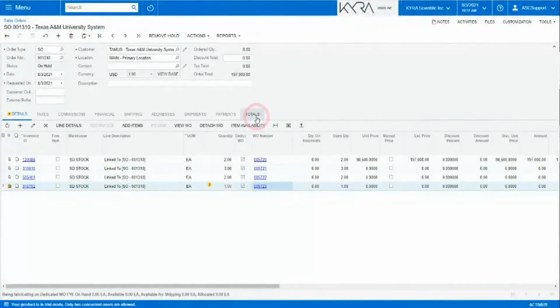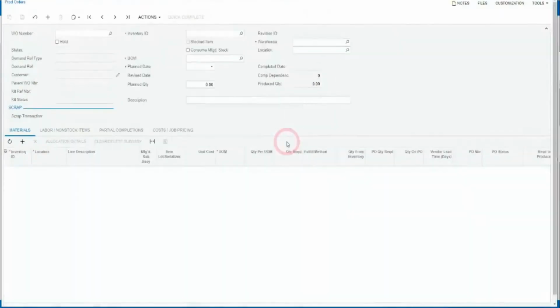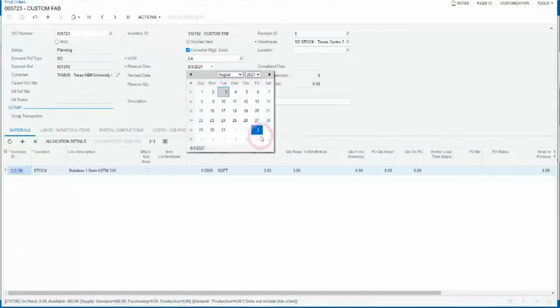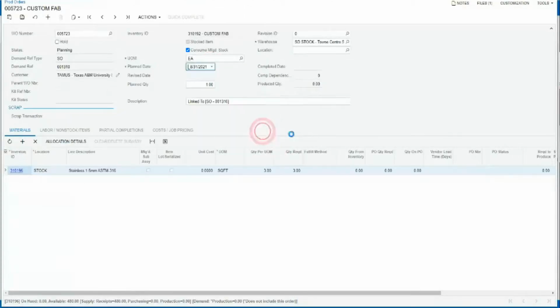And then my question is, can we assign different dates of completion to each? Yeah, each work order has a date. If we go in and we look at the work order, you can assign the date you want it. Now, it defaults to today's day, but if we need it by this day, we'll use this day. And then when we're figuring out our materials, we'll work back from the day you want to have it done.